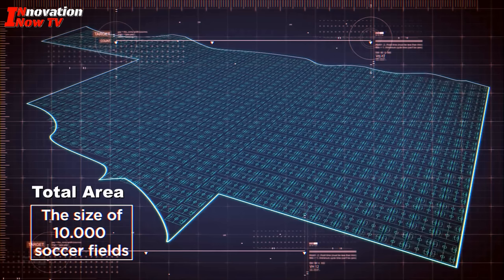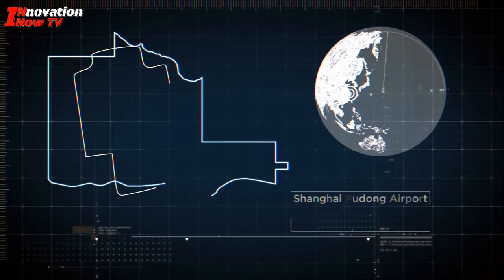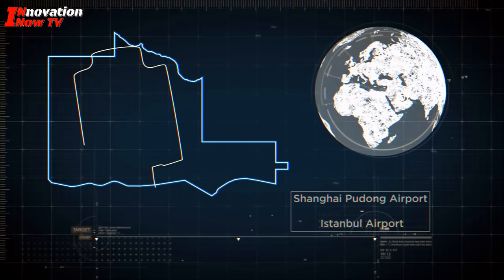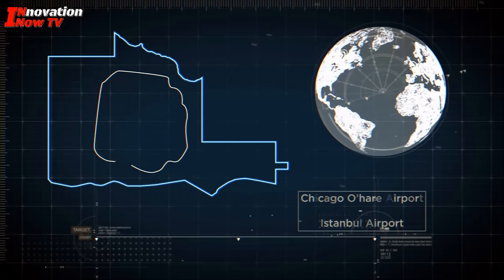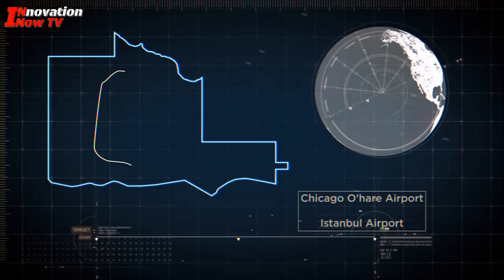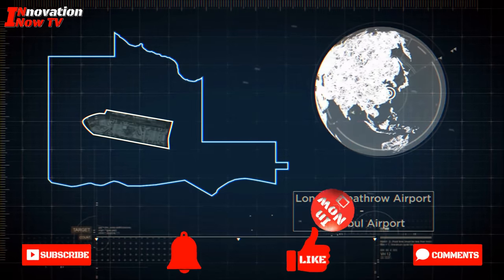Once completed in 2027, the 29.5 square mile airport will be larger than the Shanghai Pudong Airport, Chicago O'Hare Airport, and London Heathrow Airport. Istanbul New Airport will be even larger than the island of Manhattan, which is about 22.8 square miles.